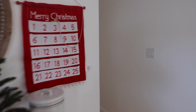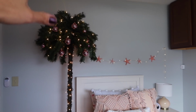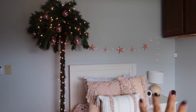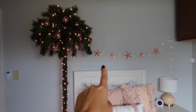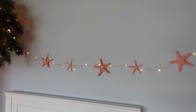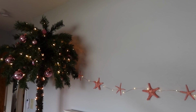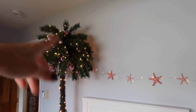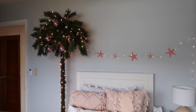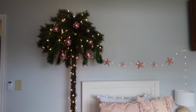Into the bedrooms. I'll go to Presley's first. Her room I just love, with the pink ornaments and the palm tree and the pink pillows and the pink starfish. We painted those together. She actually painted all of those the seashell pink color, and we hot glued them to those twinkly lights, then hung the ornaments and the little palm tree. All those palm trees we got at Target here, but I checked and they do have them online. So if it's something that you're interested in, I love them.